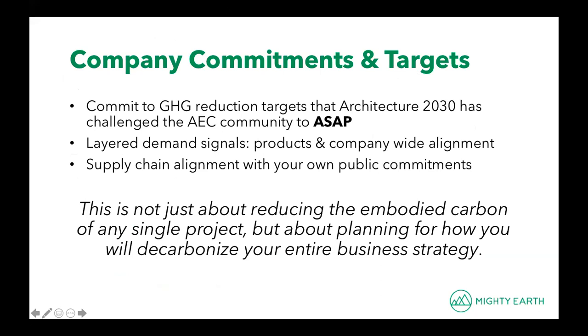And whether you're a firm, a construction company, a producer, somewhere in the supply chain, somewhere in the design phase, everybody is committing to move towards the same framework goals. Again, those layered demand signals that I talked about: products and company-wide alignment. You don't want to be buying really low emission steel from a company that supports things like climate denial, or is just not yet on a 1.5 trajectory themselves.